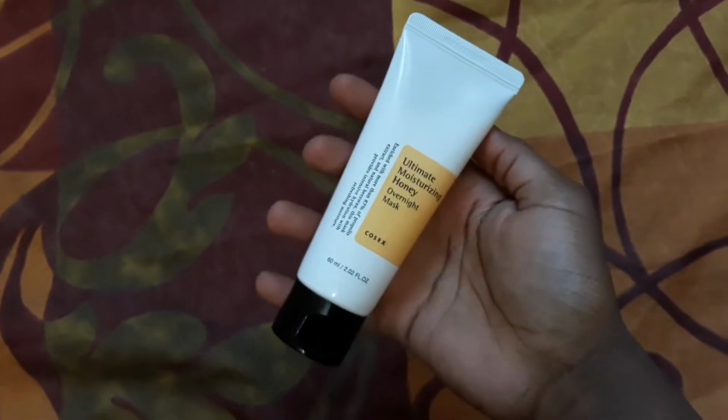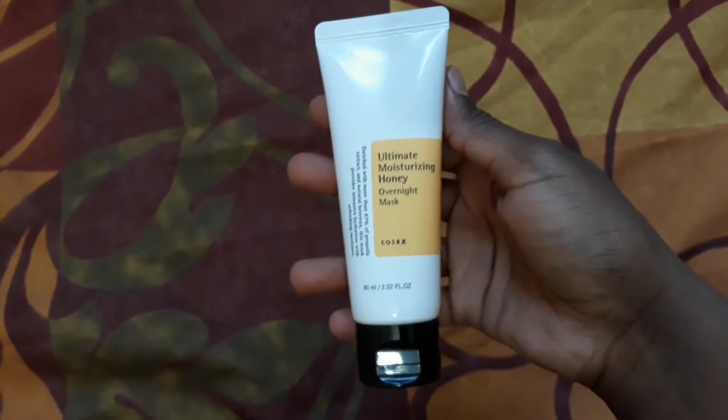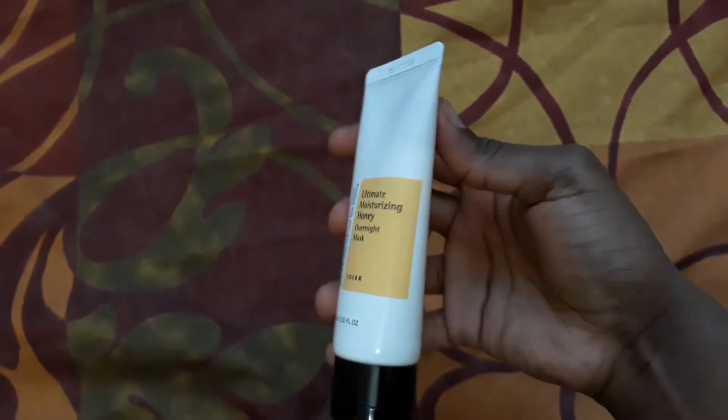A night cream is essential because at night we actually lose a lot of moisture. A night cream would probably be something that I will invest in eventually. I also got the Cosrx Honey Overnight Mask, which is basically a once in a while mask that you apply after all your steps are done, leave it on and then wash it off in the morning. So that was just a brief intro into some of the skincare products I'm using and why I'm using them.